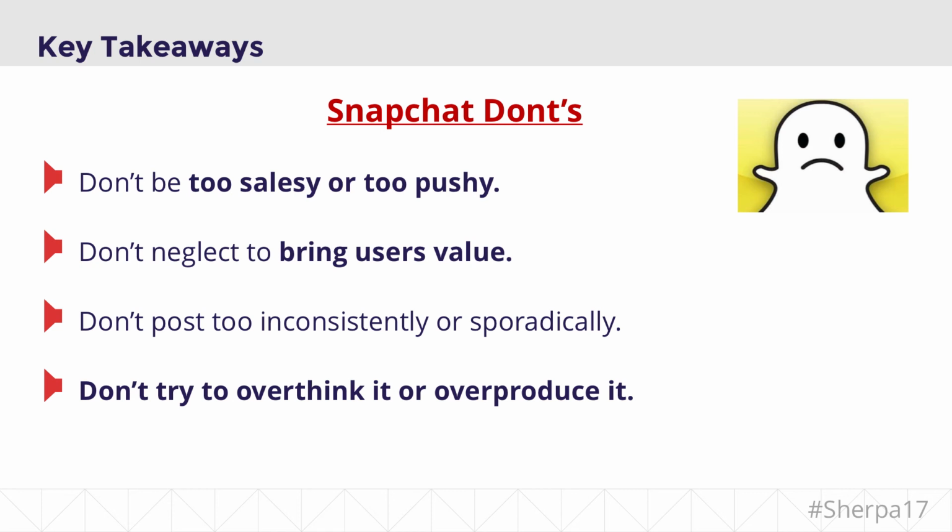So the first, from a Snapchat don't perspective, is don't be too salesy or pushy. If you're going to be engaging on Snapchat, you're engaging with a younger audience. We're talking about 13 to 34-year-olds. If you try to be salesy, they'll run into a Jamba Juice and never leave. So your content should not be ultra salesy or pushy, and it needs to bring people value. Like we talked about earlier in the keynote, the idea of value is incredibly important. Not just value about your brand or the item or service you're promoting, but what wisdom and experience can you apply to what you're creating to actually provide value.